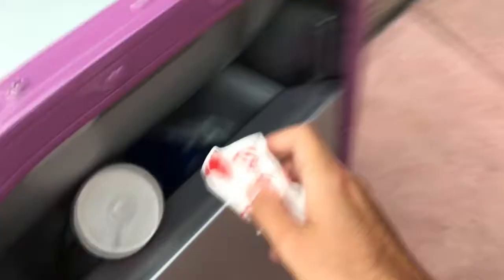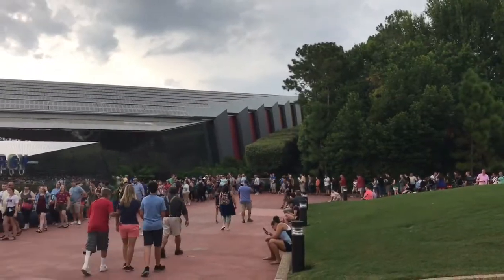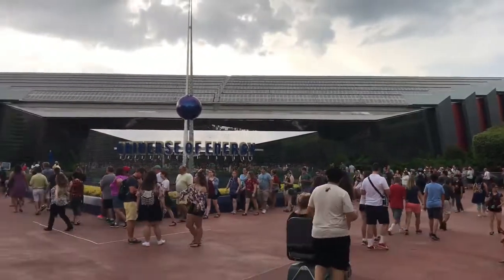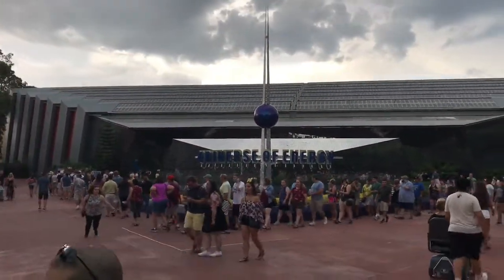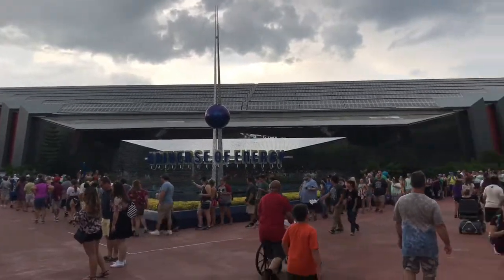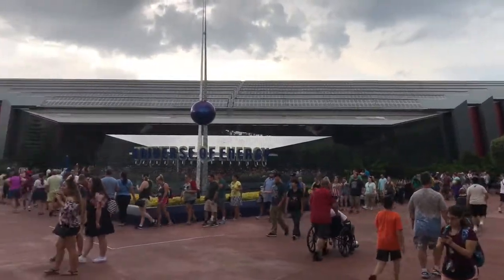I'm sorry. So I was walking back to Mission Space, and this is now the line for the Universe of Energy. I asked one of the cast members, and they said it was about a 25-minute wait, which is crazy for this ride. That's insane. For the first time in your life, you are gonna have to ride the Universe of Energy and actually sit next to somebody and not just have an entire row to yourself.